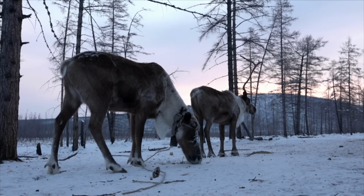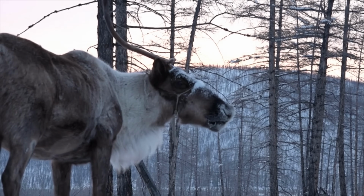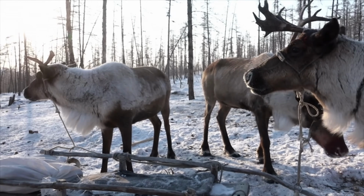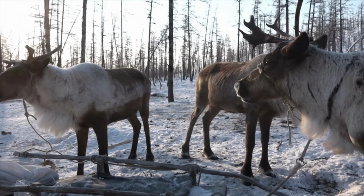Every aspect of their life revolves around the weather, and they have to be able to work with it, work around it, and still be able to prosper and survive. But now, the warming climate and melting permafrost is slowly killing off the reindeer.